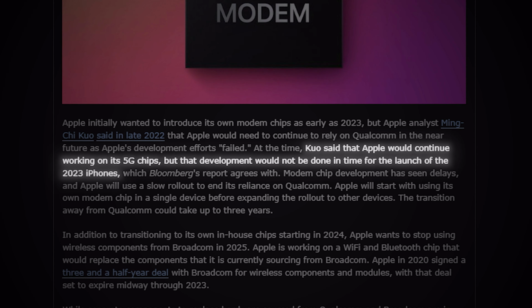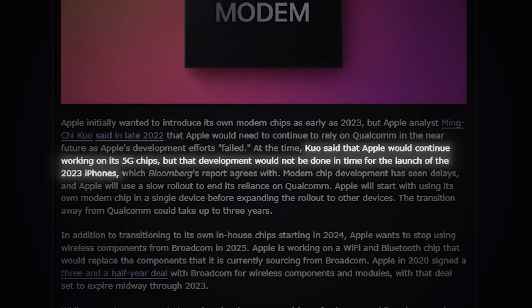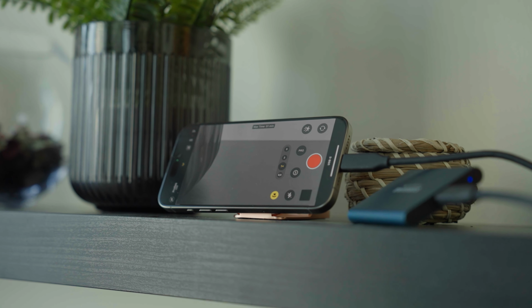But all that is still not the end, because the 16 and 16 Pro could have improved connectivity as well. First off, the Pro iPhones next year are likely to get the Apple-designed modem chip for 5G. Initially, it was rumored to appear on iPhone 15 Pro, but apparently Apple has encountered some issues that delayed this shift. This will be another step towards being more independent from suppliers and their technological advancements.